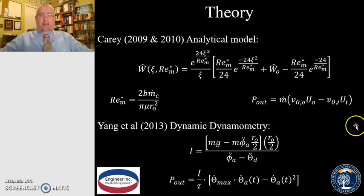So Carey's model, again, starts with the Navier-Stokes equations and reduces it to this equation, which is the velocity difference between the flow and the rotating disks inside the turbine. You can then take this expression, plug it into Euler's turbine equation, and extract an estimated power output for a Tesla turbine based only on geometric and fluid input parameters.